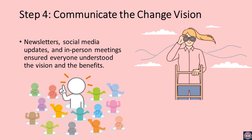Step 4 is all about communication. Newsletters, social media updates, and in-person meetings ensured everyone understood the vision and the benefits. By week 6, 90% of stakeholders had received updates, making communication a key success factor.